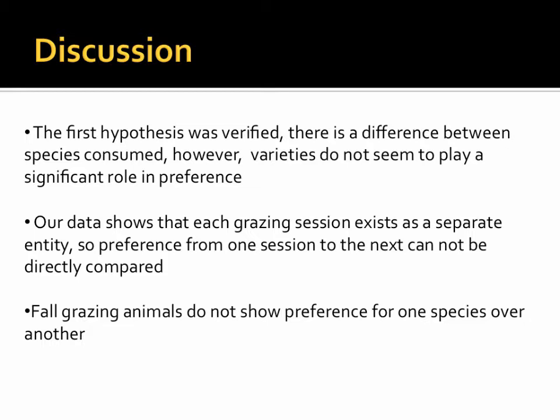And our data shows us that each grazing session exists as a separate entity, so preference from one session to the next can't be directly compared. So because trial is highly significant, I can't average all the means across all of our grazings and tell you which one is the best average out of the entirety of the year, but rather I can only tell you which one is the most preferred from each of the 3 sessions that we had. And as I said, in the fall grazing, animals didn't seem to show a preference for one species over another.